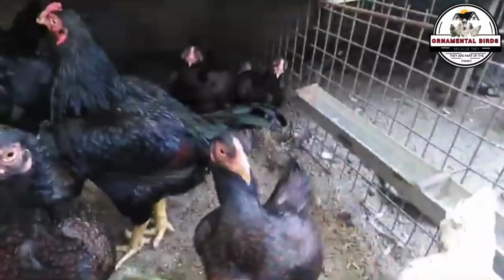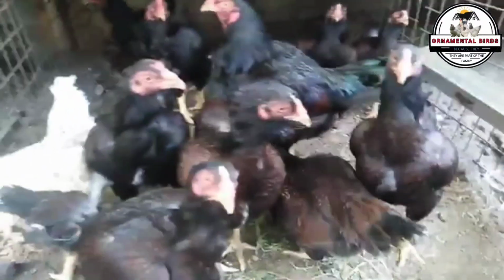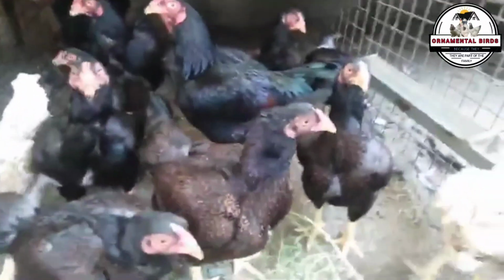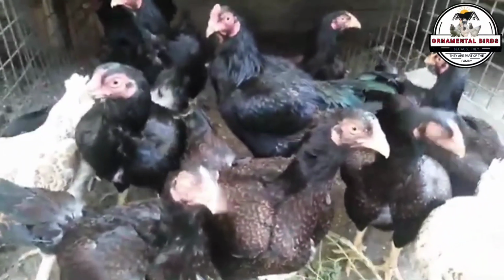Their robust appearance and stance can make them seem more aggressive than they actually are, especially the roosters. However, they are generally not aggressive towards people if handled carefully. Compared to modern hybrids, the pure Cornish has a slower growth rate.